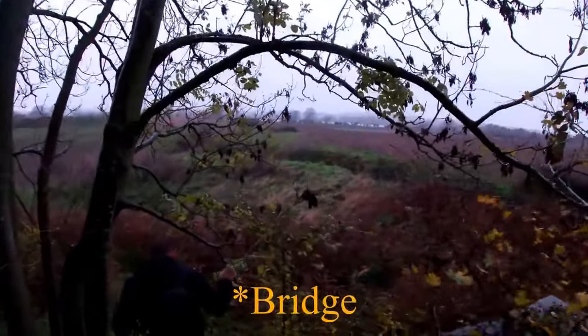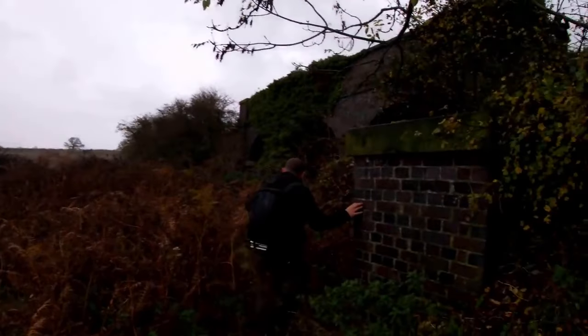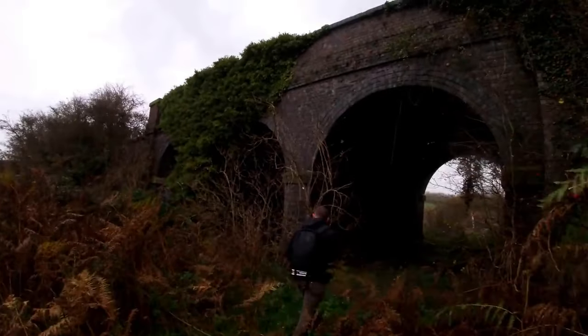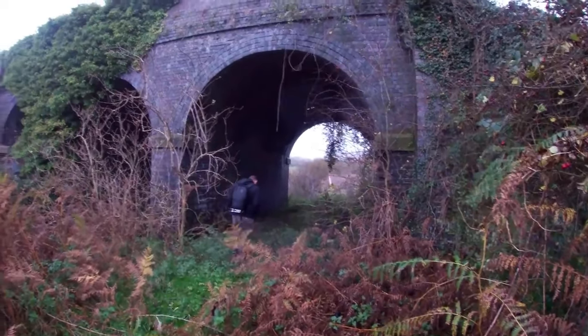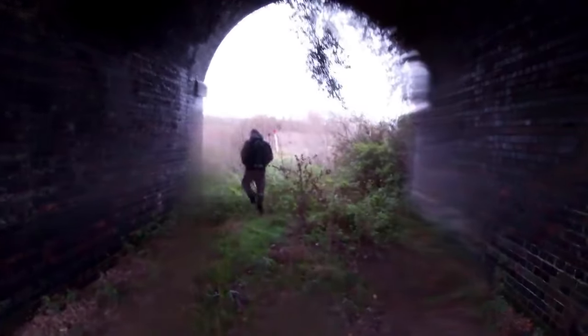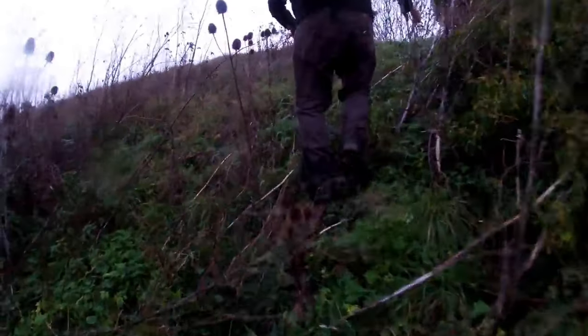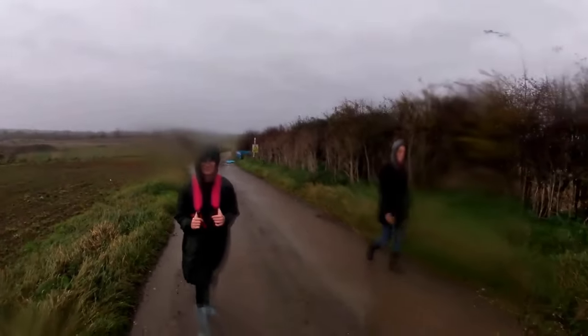Yeah, so we got to the first viaduct, and we just, oh look. Don't you just love derelict stuff? Oh, shall we? Look at that. Yeah, shall I? Steps in it. Drenched ladies.